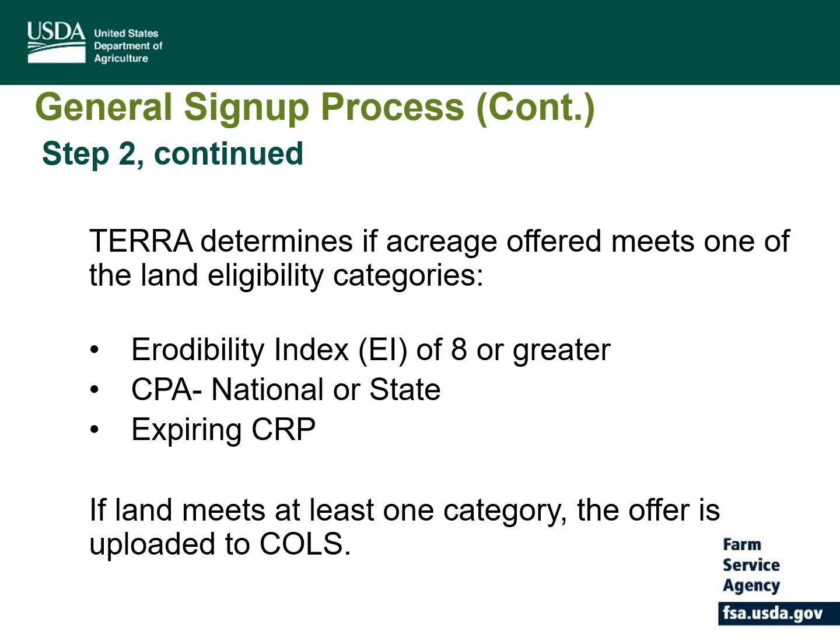CARA is going to determine if the acreage offered meets the land eligibility categories of an erodibility index of 8 or greater, if it's within our state CPA, or if it's expiring CRP. Keep in mind, land has to meet at least one of those 3 bullets listed there. And if it does meet one category, then that offer is going to be considered eligible and uploaded to our software system, COLS.